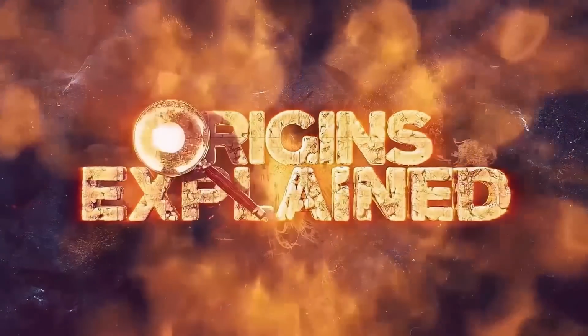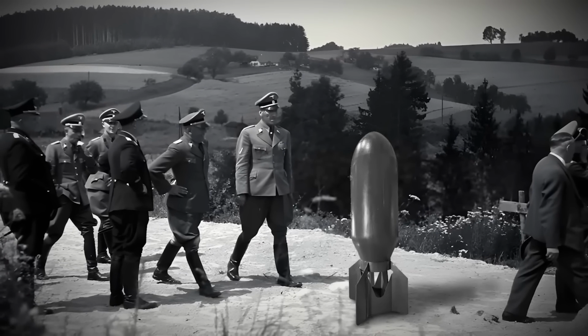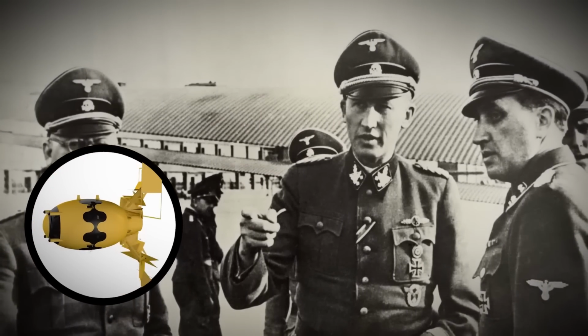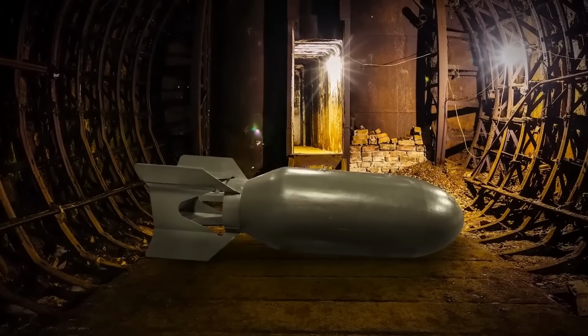The German atomic bomb. If the German military truly had superior weapons and better technology, why weren't they the first to develop the atomic bomb? It's a good question, and one with a fairly simple answer. The shocking truth is that the Nazis never really thought of it. They were busy developing missiles, but nobody ever stopped to think about the usefulness of an atomic bomb.